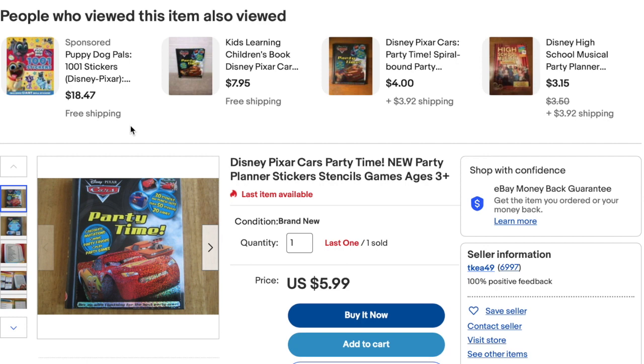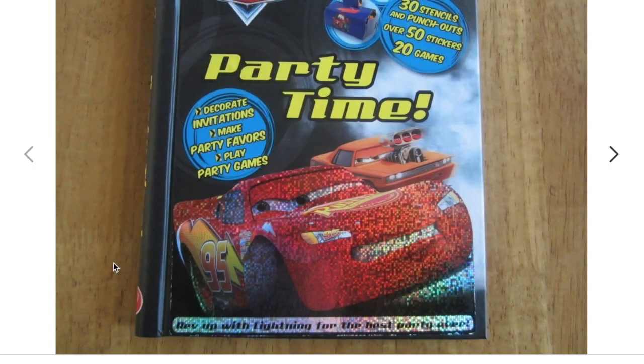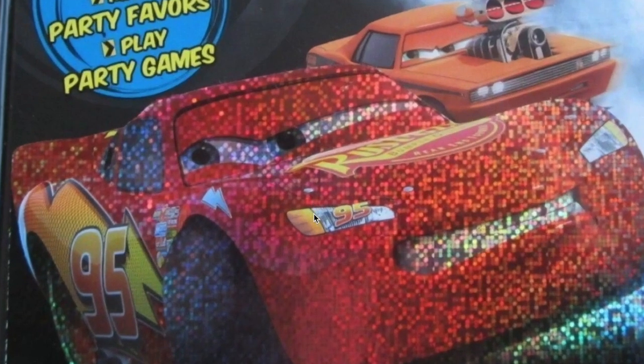I think it'd be very funny to read through it and review it and just see what's in there. But luckily for me, this eBay listing from Tiki49 includes a few different preview pages, and live here for the first time ever, I'm going to read through them and see how good this book is at teaching me how to throw a Cars party. See if it's better than me. You better than me, Montgomery?